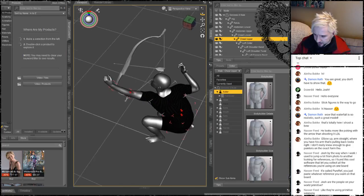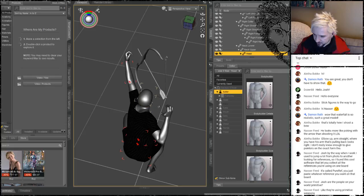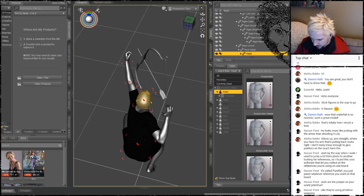I need to figure out how to get his head to turn enough to look straight down his arm. Rotating on one axis, this axis, and it just stops there. Let's see if I unpin stuff, if that'll help. Oh wait, is his head pinned?